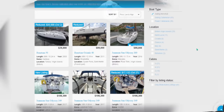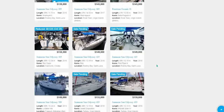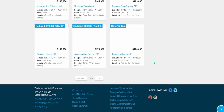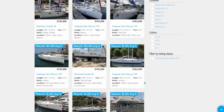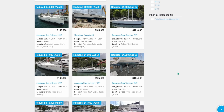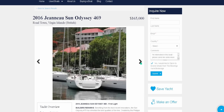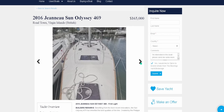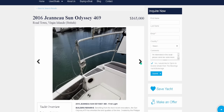Now, here we are over on the ex-charters. We've gone over the benefits of these a million times. So if I go up in price to what, again, they wound up being into that boat for, I'm looking at a 2015 50-footer, a 2017 48-footer. I mean, it's insane. I get a 2016 469. Are you insane? There is nothing in the world that would make their boat better than this boat. Nothing. I don't care if the hull's made out of diamonds.